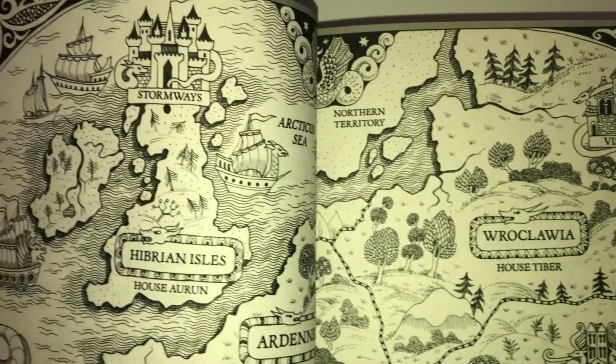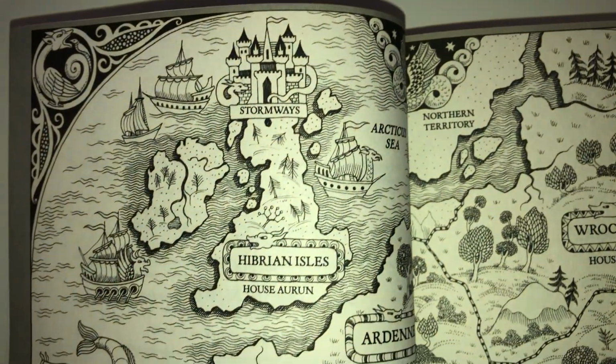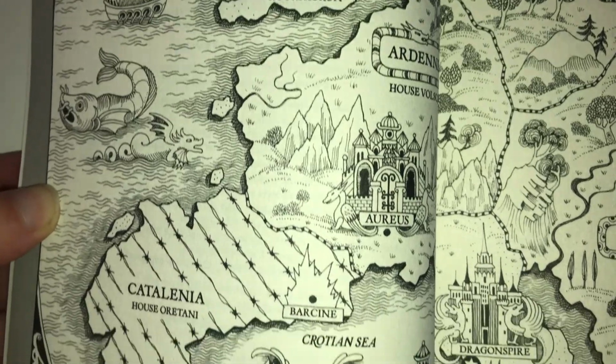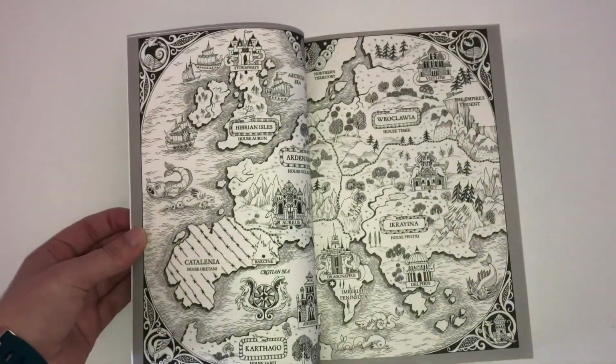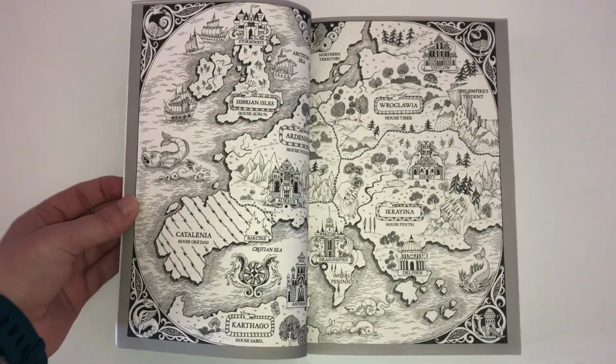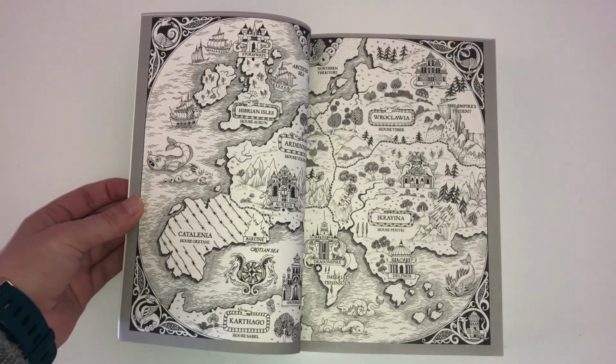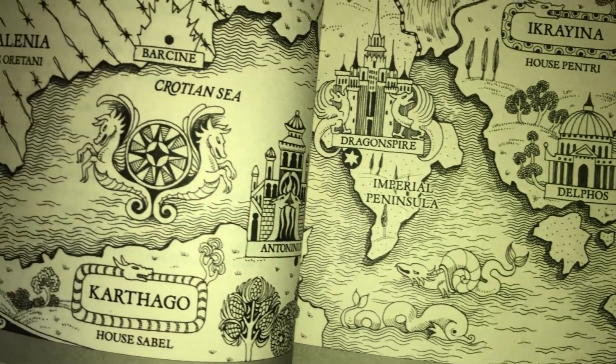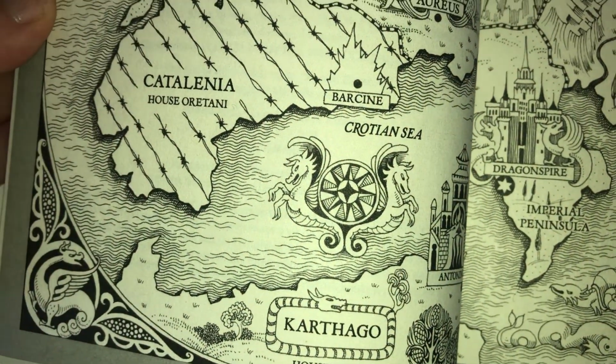So the Dragonspire would be in Italy, and Catalonia would be Spain, and Ardennes would probably be France. It is just so cool to me. The inspiration from what I think that it might be inspired by, from the European countries, I can see it in the way that the castles are drawn.